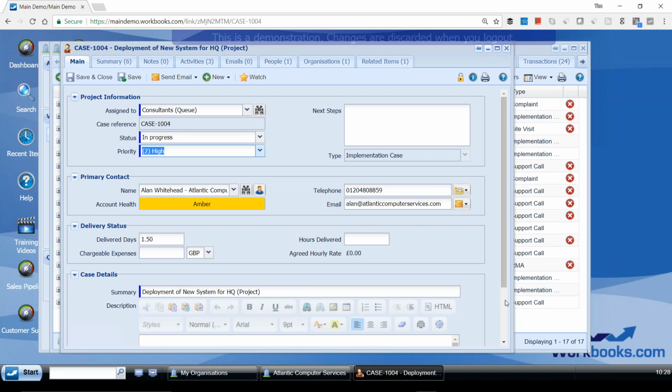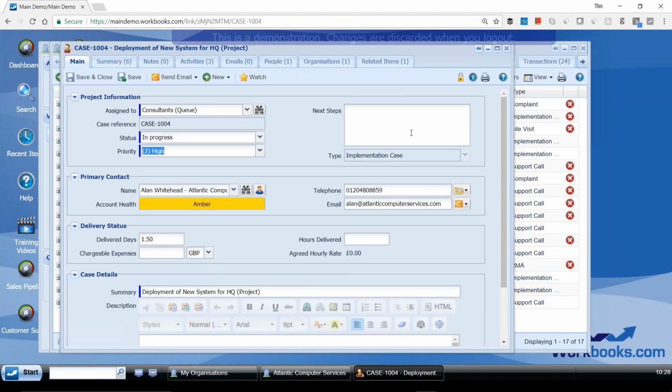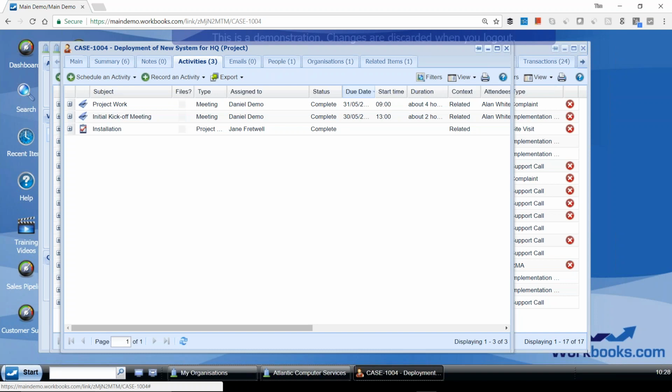Think about what information you want to know about this implementation. So lots of different types of fields on this screen that you can define as well. And then running across the top in a familiar way, consistent with the other types of records in Workbooks, we've got that tab bar again. So show me more information just about this case 1004. Show me all of the activities that we've done or are about to do with this case or anyone on that case. So you've got those tabs running across the top there, more tabs or fewer tabs, storing documents, notes, linking it to other records in the system.